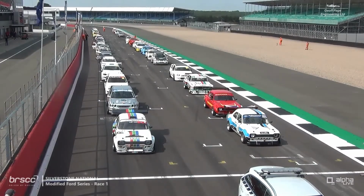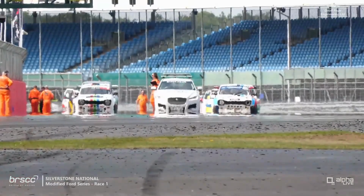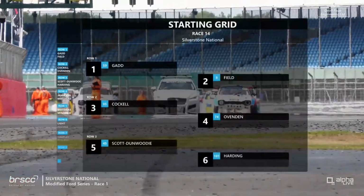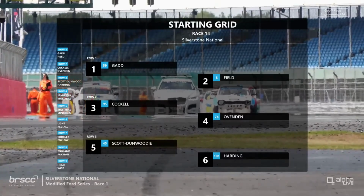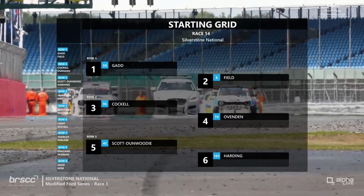But anyway, we've got in excess of 35 cars lined up on the grid, and this is always a real highlight of the weekend whenever the Modified Ford Series are in town. A huge grid, a good mix of cars as well, lots of different class battles to watch out for, and some pretty special machinery out there as well. Let's run through the grid. It'll take us a while.